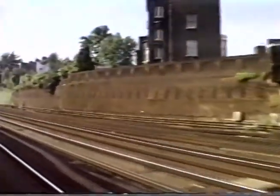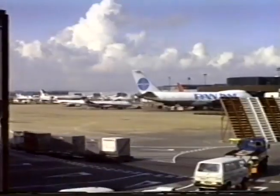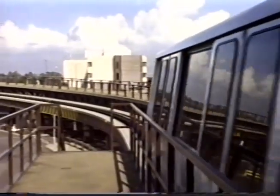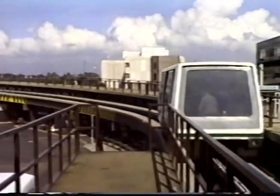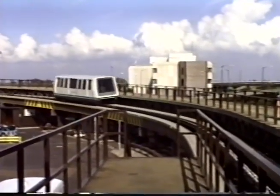One final pass through Clapham Junction. Well, here's good old Gatwick. These don't really count as trains because they run on rubber tires, but hey, it moves. It's on rails, sort of.